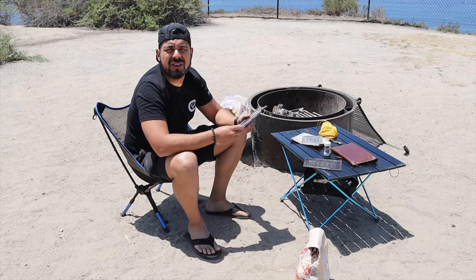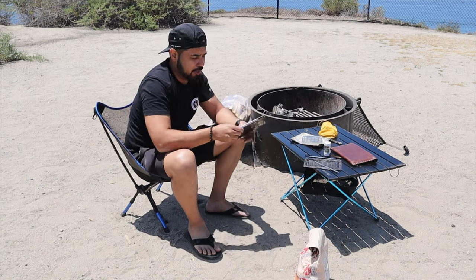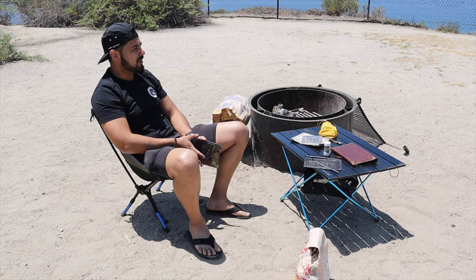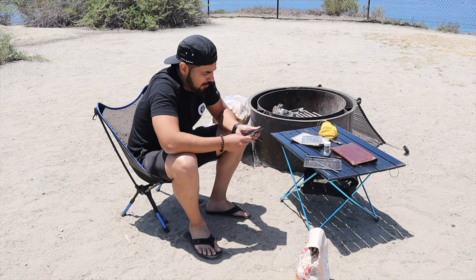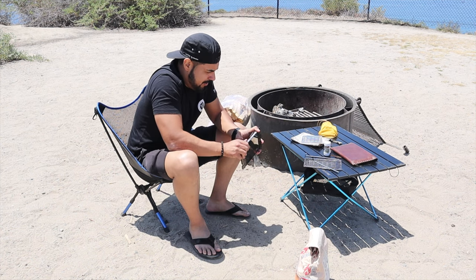Believe it or not, I've never done beach camping in California. This has been long overdue, and it just feels really good to be out here. There's nothing like being by the ocean, just hearing the waves. I'm going to get this grill started. I brought some charcoal to start making the tilapia.